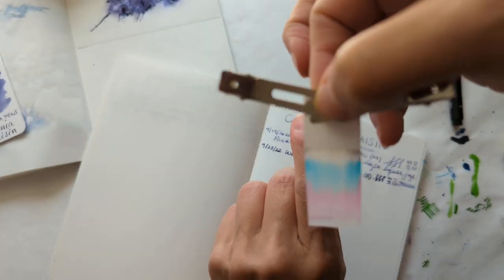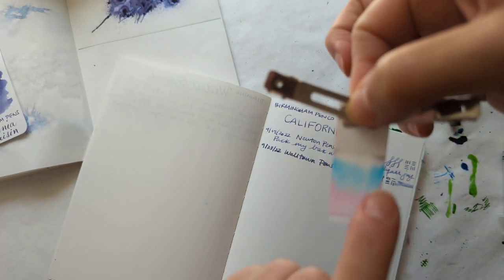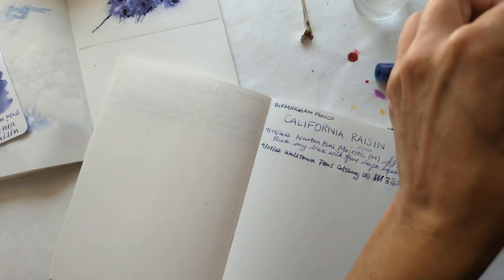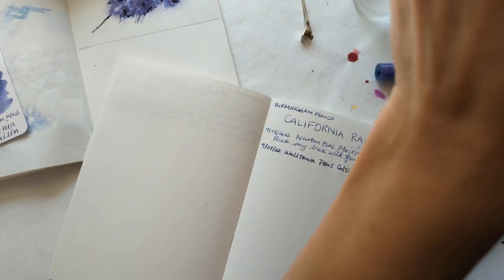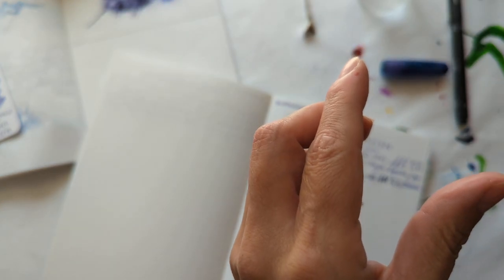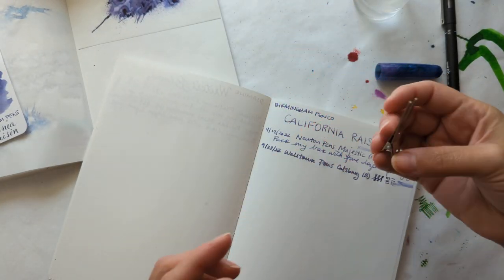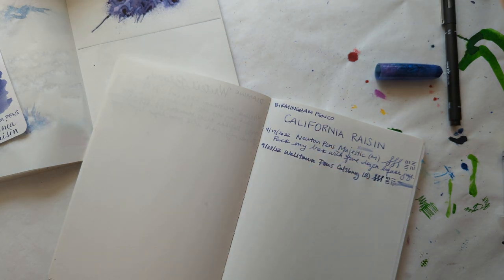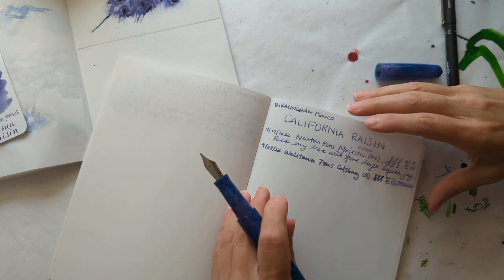I don't know if this is contamination. See that tiny little line there? Fascinating. Let's put this up to dry. Earlier I was looking for my second clip and I couldn't find it anywhere. I'm like, where the heck is this? Yeah, I was still holding one that was drying.